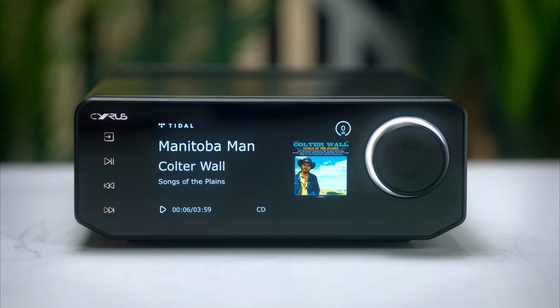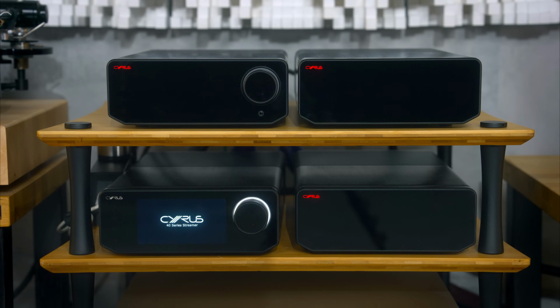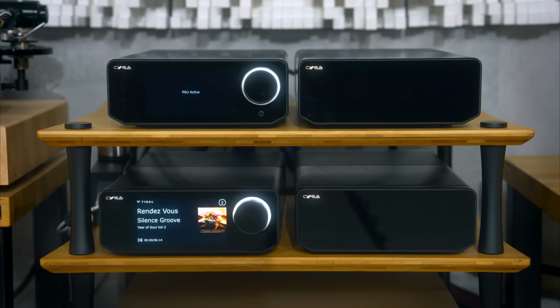The DAC in the 40ST is the same as in all the 40 series products, and it's using the latest ESS Sabre 9039 Q2M DAC chip, which on paper is not that exciting given what the competition is doing. But the chip alone is not the full picture for the sound. Other things matter too, and my 40 PSU review proved this to me unequivocally, and maybe you'll want to check out that review after this one.